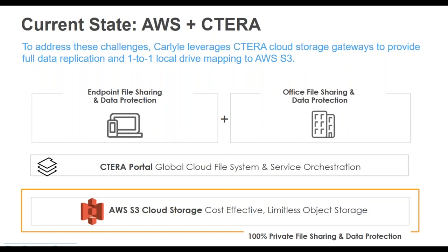Ultimately, we decided to leverage CTERA portals with Amazon Web Services S3 storage as our back-end destination for our organizational files. CTERA gateways provide local NAS storage to replace our legacy filers and automatically snapshot, globally deduplicate, compress, and store our files in our VPC, or virtual private cloud, hosted on AWS.